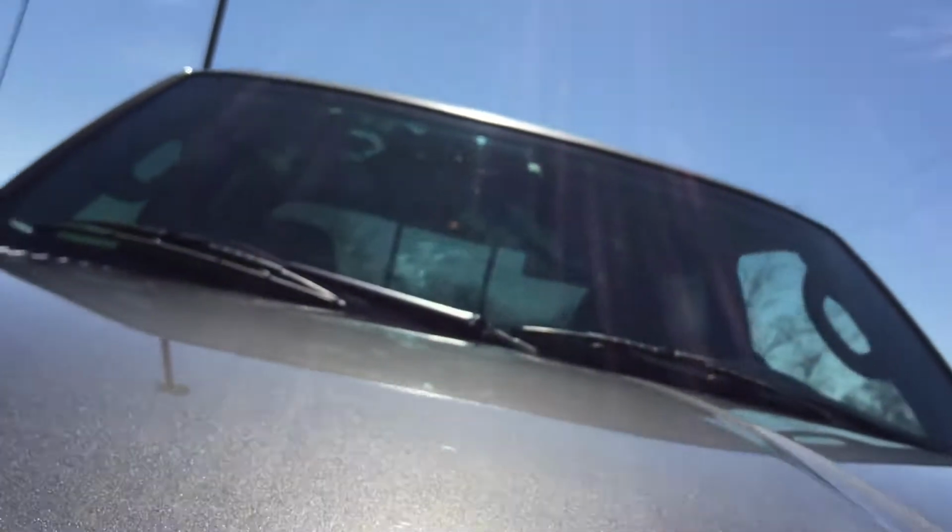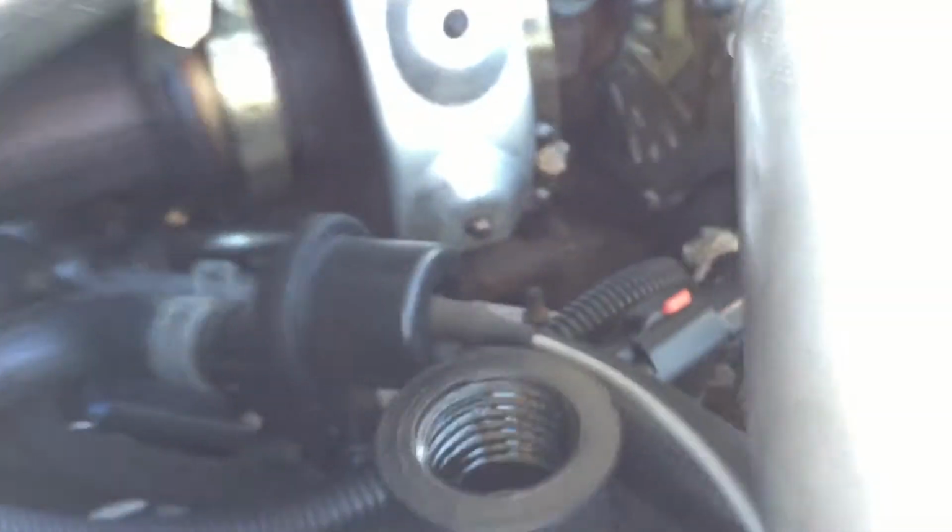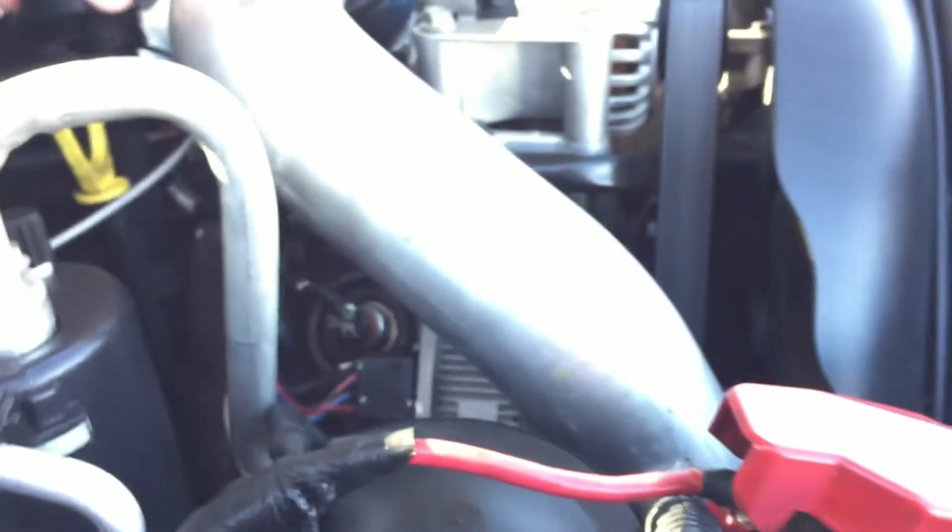Let's see. I'm gonna open up the hood. I'm gonna take off the oil cap. Look for blow-by, which I know is none based on how this thing runs, but let's make sure. None. This is a nice truck. Really nice truck. There's a Ford stamp there, so this is the original fender.